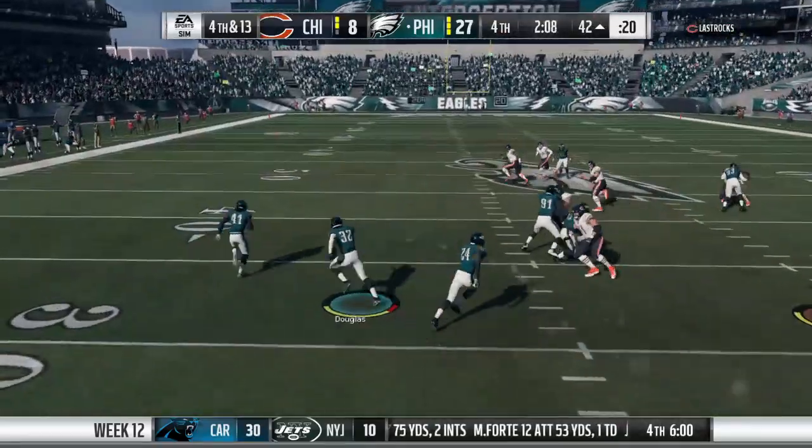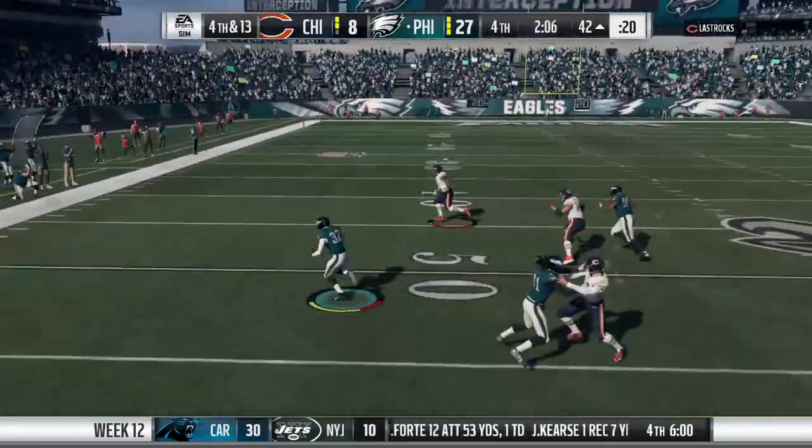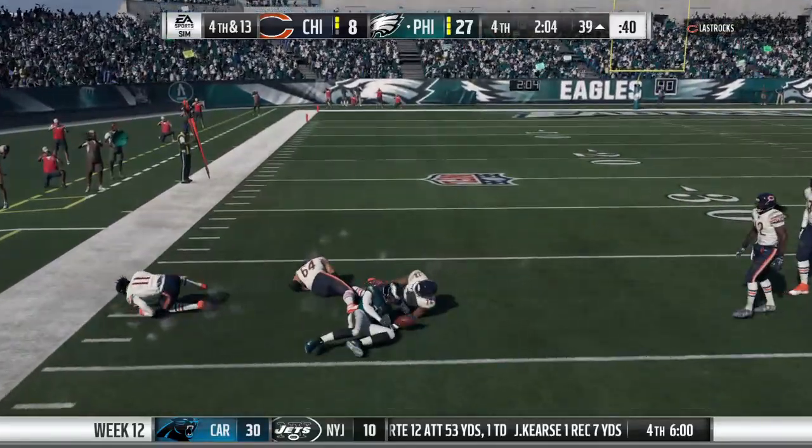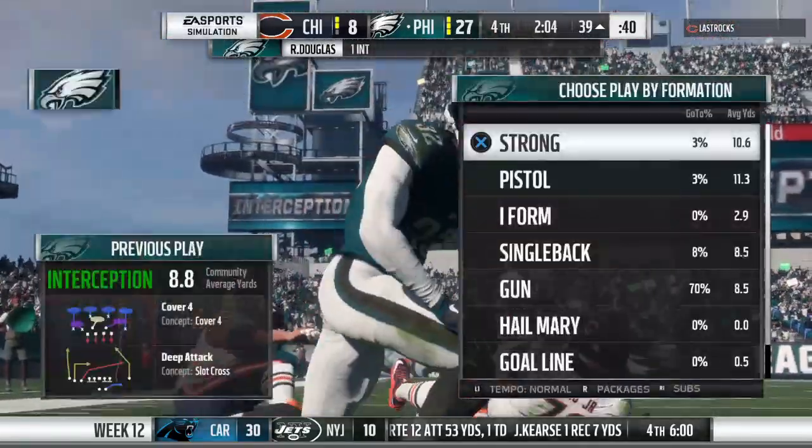And he's going to be intercepted a third time. Picked up by Rasul Douglas, the rookie from West Virginia. And he'll take this all the way down inside the 40.